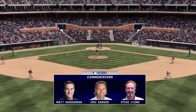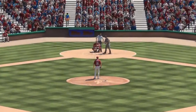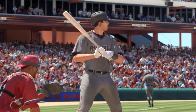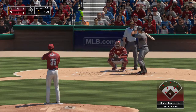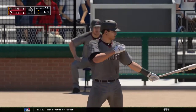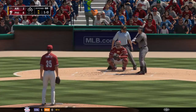Back with Eric Harris and Steve Lyons, Matt Vasgersian, as it's Paul Goldschmidt that'll lead things off for Arizona. Goldschmidt. Ready with the first pitch. Here it comes. And a fastball in the dirt that's taken for a ball. Well, you know, if there's anybody in this lineup capable of getting a rally started, this is the guy right here.